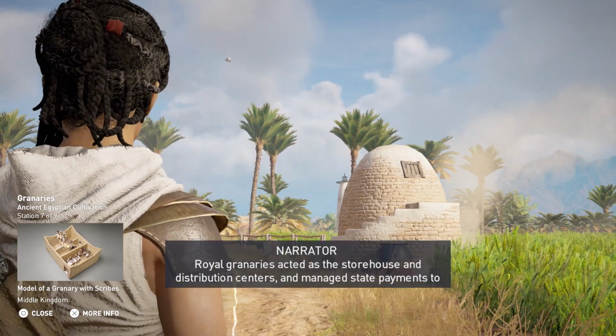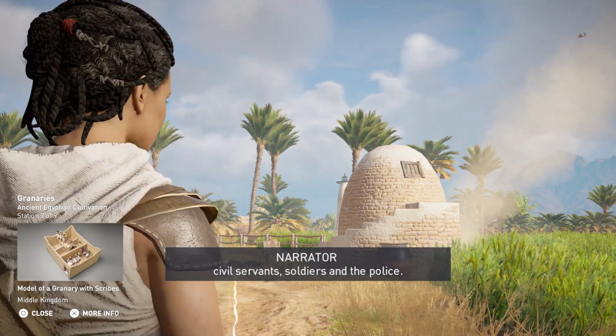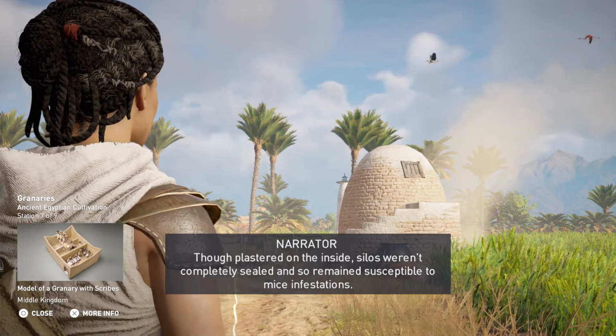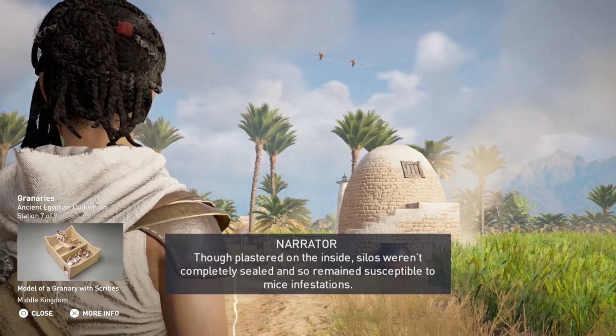Royal granaries acted as the storehouse and distribution centers and managed state payments to civil servants, soldiers, and the police. Though plastered on the inside, silos weren't completely sealed and so remained susceptible to mice infestations.